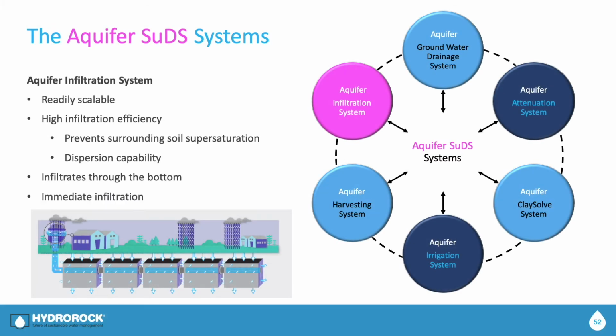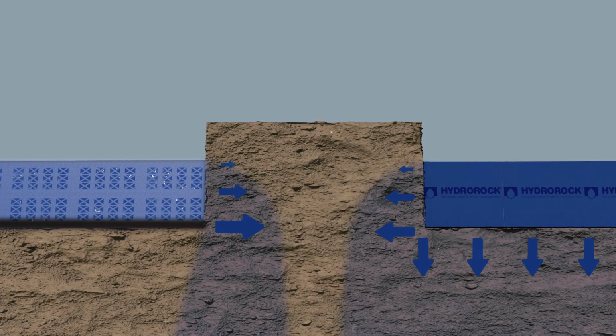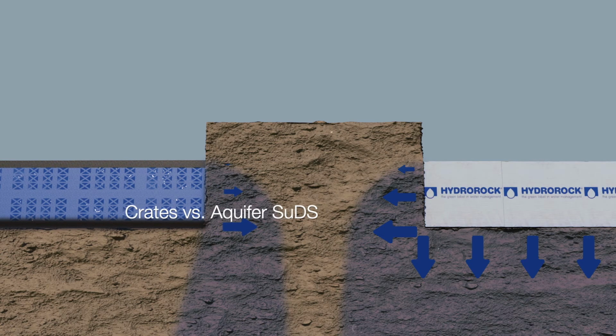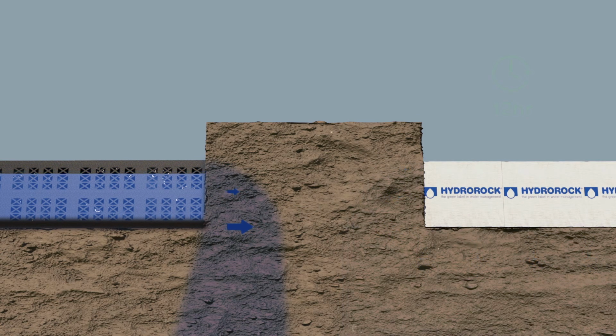Another unique feature is that infiltration commences immediately water enters the aquifer blocks. The benefit is that up to 5% of the total volume of buffered water can be infiltrated within the 1-hour regulatory required filling period.